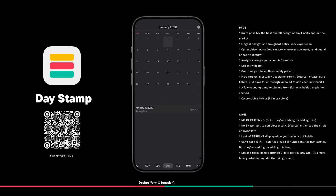What if I want to get back to today? Notice this little happy arrow here at bottom right showed up again. Tap that, and it jumps us right back to today. See? And then the arrow goes away. Love that. Love that. See?